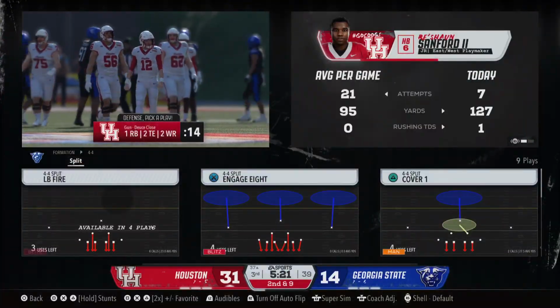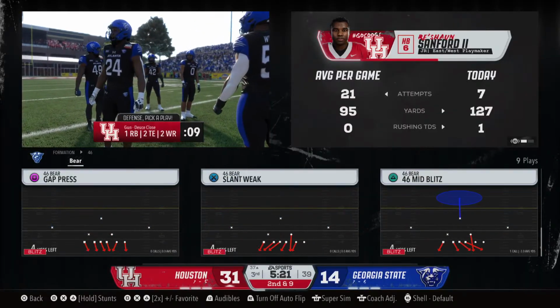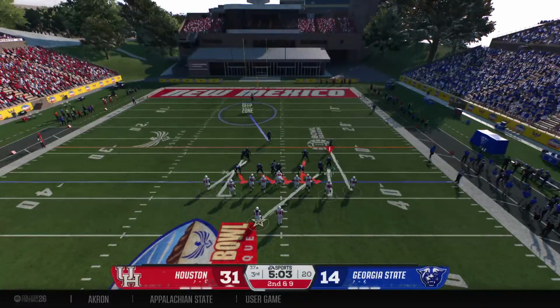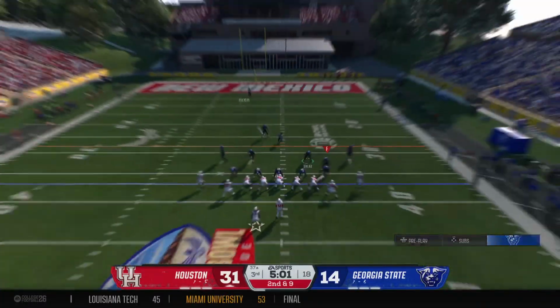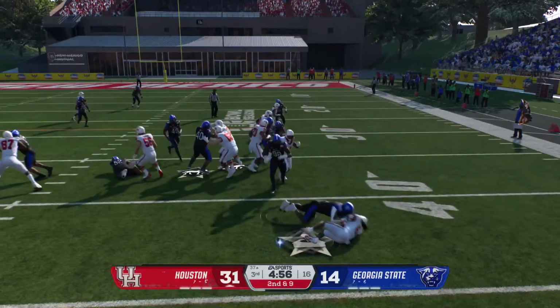Man, it's really hard to control the running game if you don't control the line of scrimmage. And how about the defensive line doing a great job attacking those guys up front, not opening up lanes to run through. Nice job just nullifying that run altogether. Power football with the run.